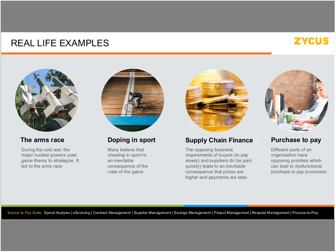It makes much more sense to have prompter payments and lower prices. But it's a consequence of the rules of the game that will always happen. And also, it's relevant to purchase to pay. There are different parts of the organisation that have opposing priorities, and it can create a dysfunctional organisation, a suboptimal outcome because of the way businesses work, the way they structure. It becomes an inevitable consequence that they will be dysfunctional.